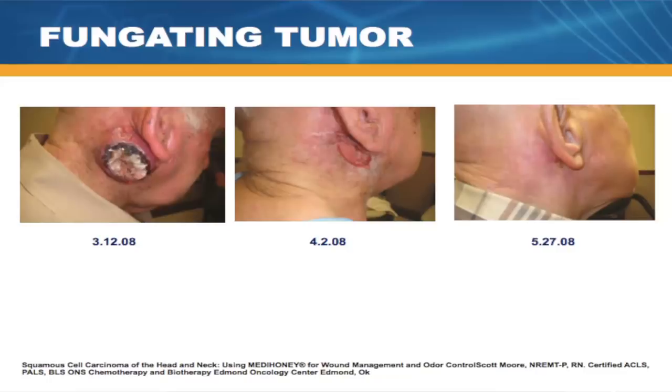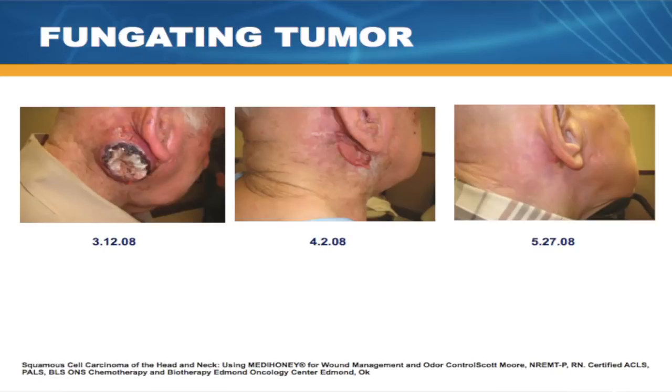And then our gentleman with the squamous cell, this one was just amazing. During this time period, he was undergoing chemo and radiation, of course, to treat the cancer, but the wound care nurse was trying to treat this wound. I mean, she's dealing with this fungating tumor, which did have significant amounts of odor and just vast amounts of drainage. So she was trying to figure out, well, how am I going to treat all of these things at once?